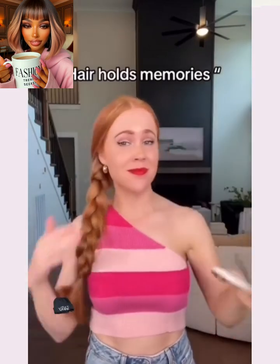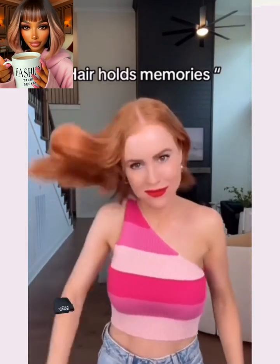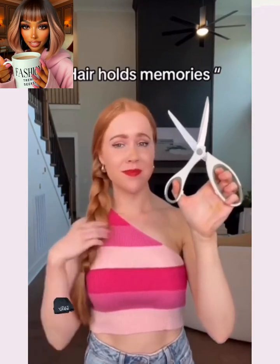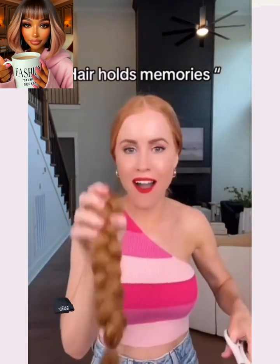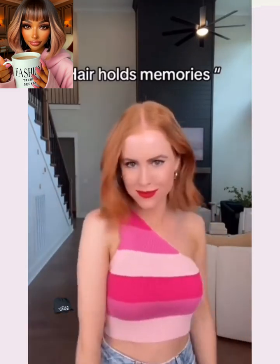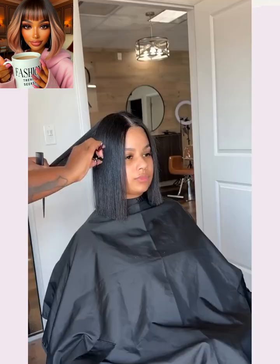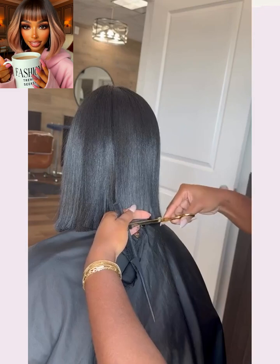Oh, she got layered hairstyle. Okay. Hair holds memories. Wow, she just chopped that braid right off. Wow. Very cute bob style she ended up getting there.